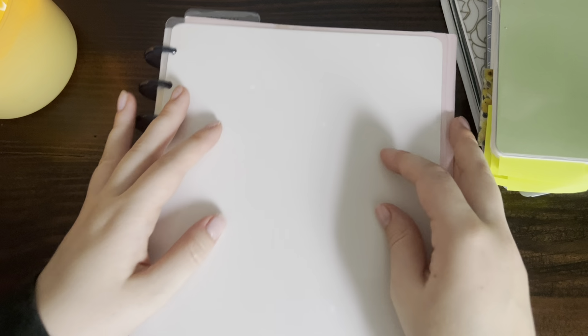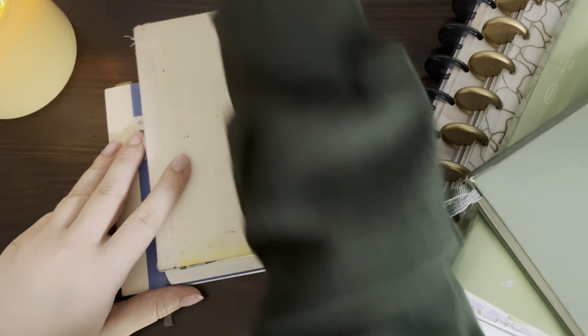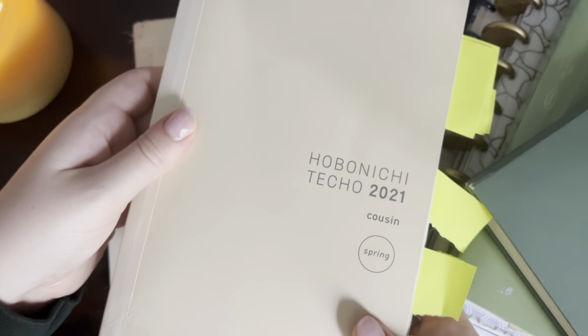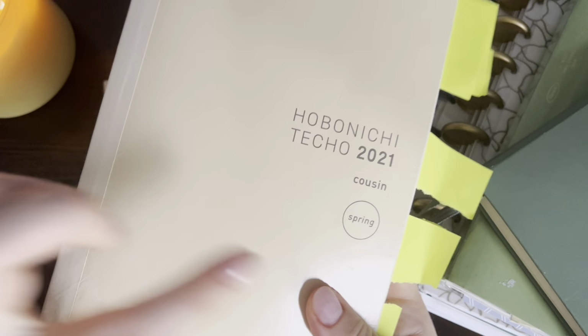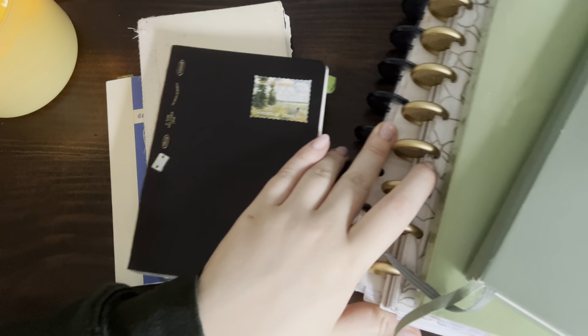But I know from here and from all this time bullet journaling, so let me put them all back in frame. So I have these disc bounds, the Stalogy, my Leuchtturm, and all my little, keep in mind, like I said, there were more of these Midoris, there were more A6 notebooks, and then I have my 2021 cousin, and I also had the 2020 spring cousin. So from all of these notebooks, oh, I even missed another Happy Planner. So what did I learn? Now that I've done a flip through of all these, what did I really learn from them?